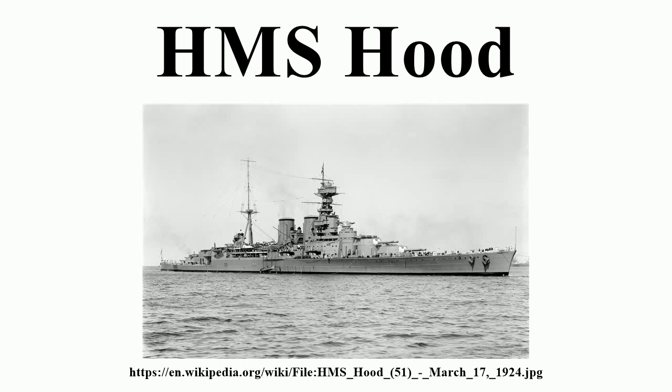Protection. Hood's armor scheme was originally based on that of the battlecruiser Tiger with an 8-inch waterline belt. Unlike on Tiger, the armor was angled outwards 12 degrees from the waterline to increase its relative thickness in relation to flat trajectory shells. This change increased the ship's vulnerability to plunging shells as it exposed more of the vulnerable deck armor. 5,000 long tons of armor was added to the design in late 1916, based on British experiences at the Battle of Jutland, at the cost of deeper draft and slightly decreased speed.